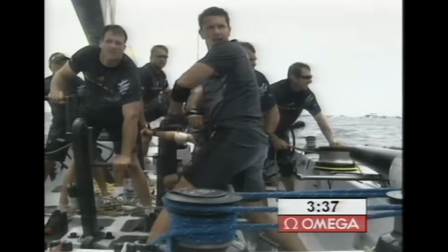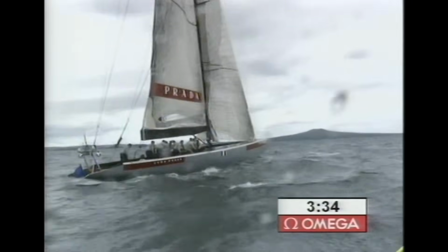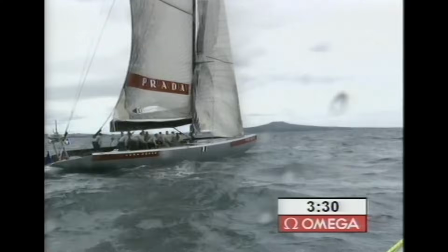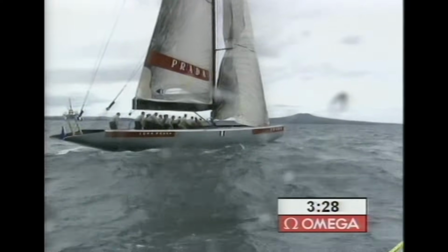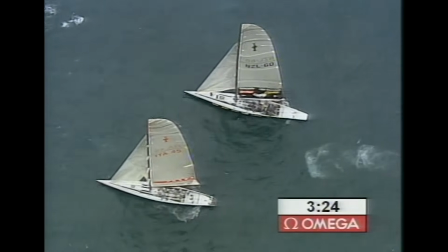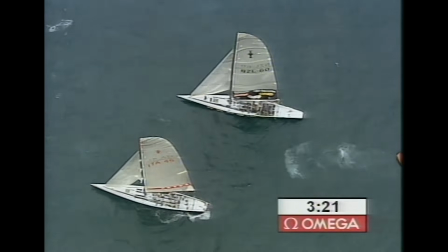Both boats on port deck now, guys. Yeah, both boats on port. So windward boat must keep clear. Both boats actually going backwards. The rules don't make any account for going backwards and forwards. Both boats on port deck here, Nino, so that's all right.